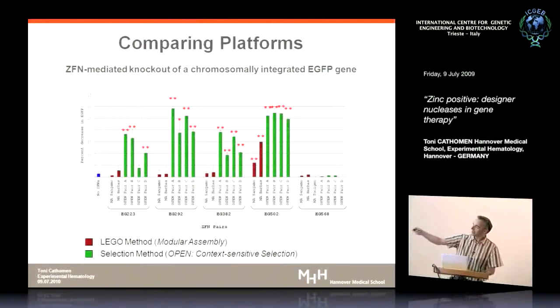So these are the five target sites where we made zinc finger nucleases. You can see here the red bars indicate zinc fingers made by modular assembly, and the green bars zinc fingers made by the selection system. For all of these sites, what came out of the screen was much better than modular assembly. So a very simple conclusion: you probably have to go through this screening method, which is a lot of work, but what you get out is actually much better than what you get with the modular assembly method.